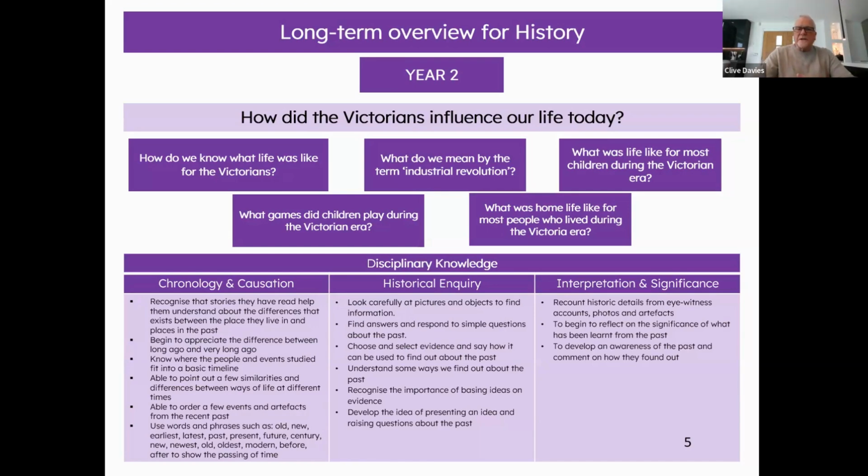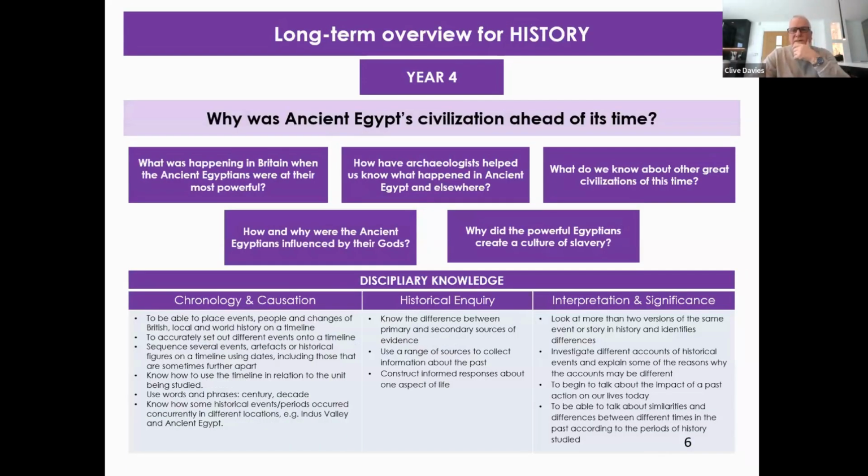The third bit here is what was life like for many children during the Victorian era? What games did children play during the Victorian era? And what was home life like for many people who lived in that Victorian era? So we're trying to build up a picture for children. Underneath, under the disciplinary knowledge side here, we recognize what we're aiming to do with children throughout this unit of learning. Another example here is a year 4 example.